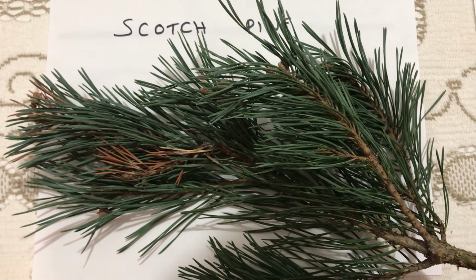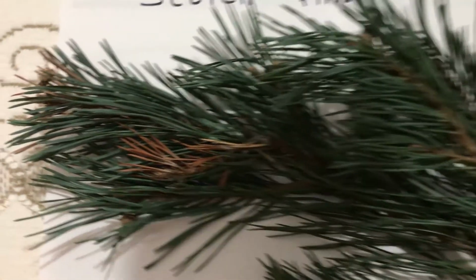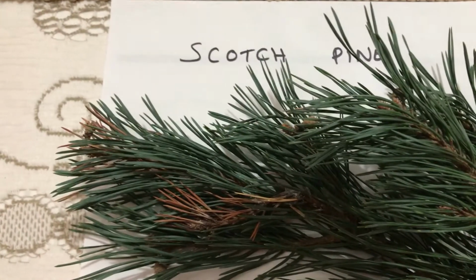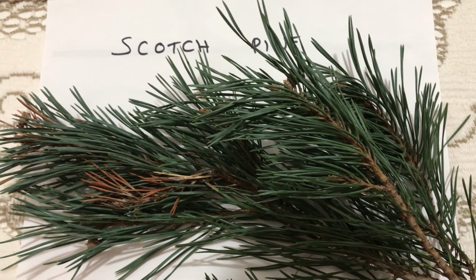Scotch used to be used as a Christmas tree a lot, but it had a lot of problems. And you can see some of those dead needles right there. That was one of the problems they found with Scotch pine, so they really stopped using it.